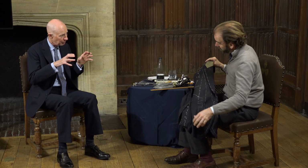So you're seeing it for the first time on that person, and then you're making decisions about what needs to be changed. And with them, you can experiment a little bit. I have one person I'm working with at the moment who had the same tailor for 30 years, and unfortunately that tailor passed away, so he's now moved to me.